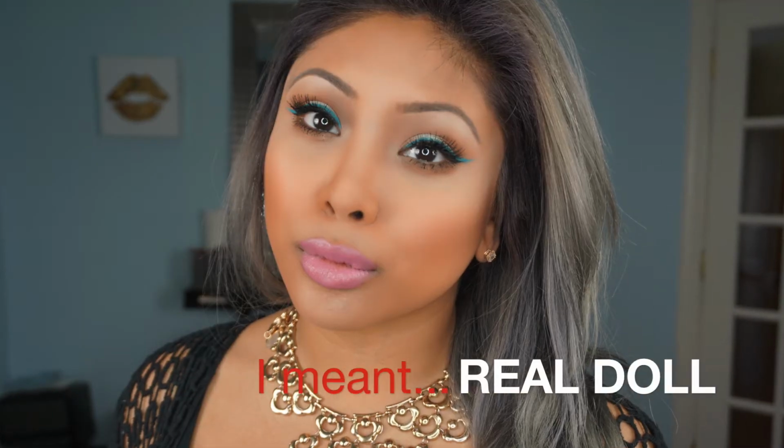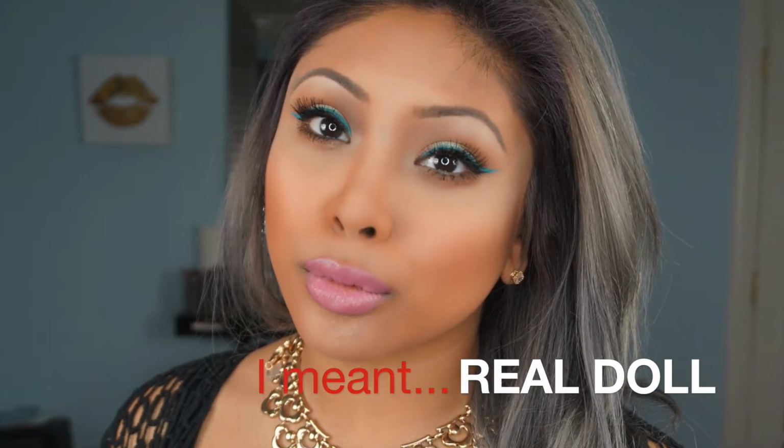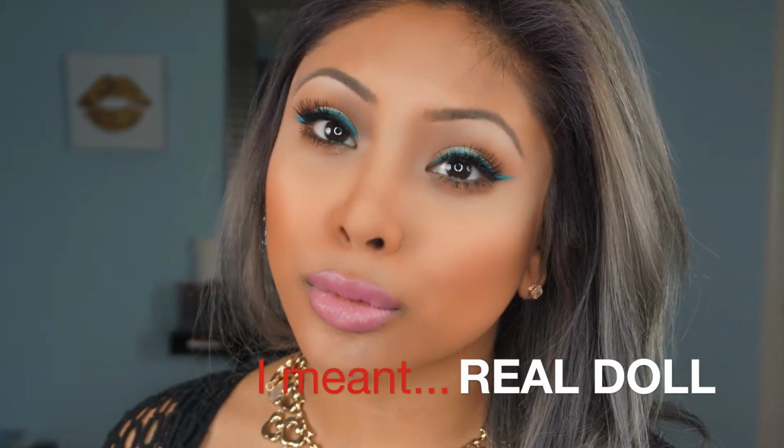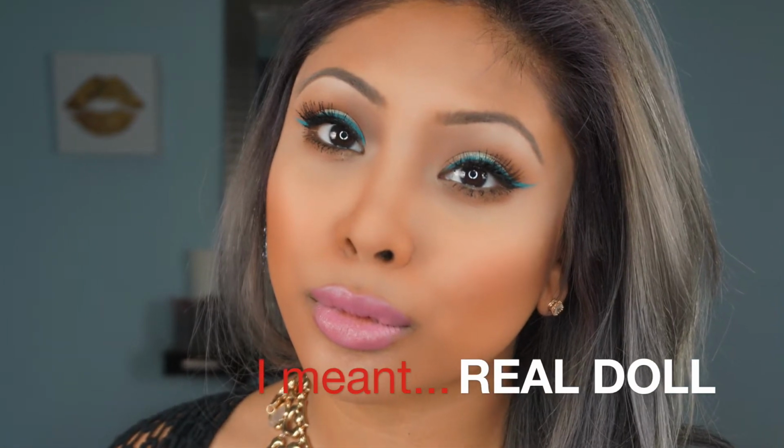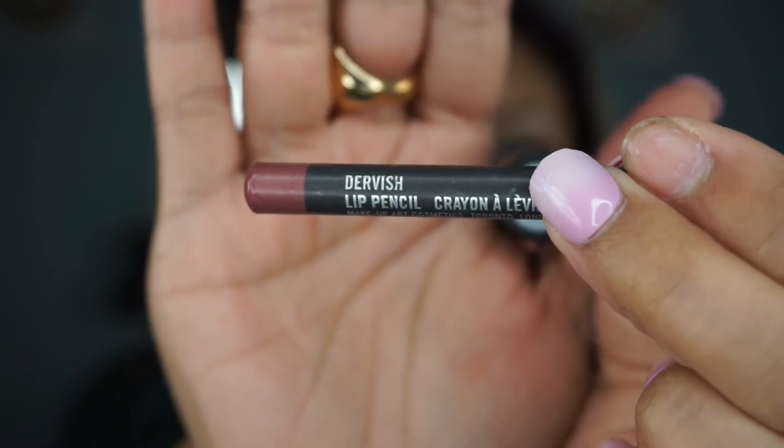For the first one, that one is Dolly. And Dolly is a pretty bluish pink, but again a luster. And what I paired it with in this picture is Dervish. Dervish is a liner from MAC, and if you watch my previous videos, I always use MAC liners because they have every single color out there. Every shade of pink, every shade of red, every shade of orange, just everything. And brown, which I don't find a lot of in most lines.